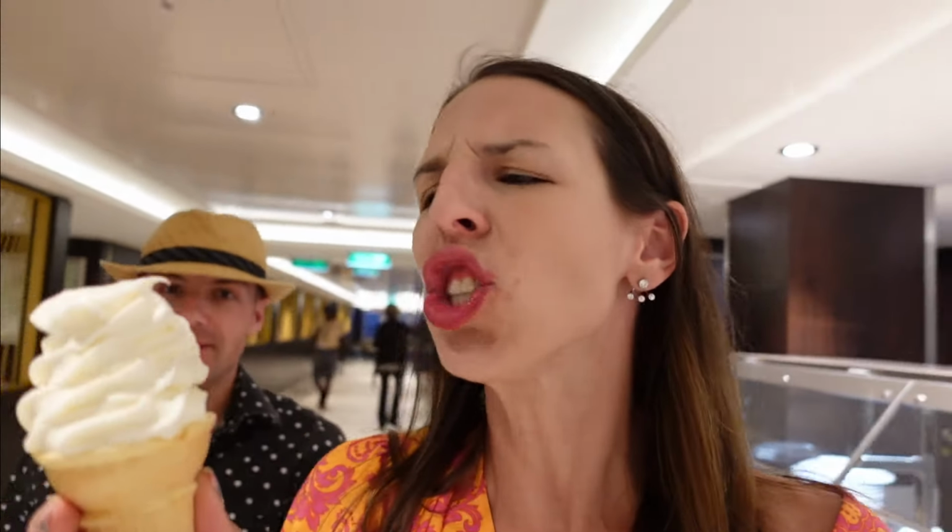Finishing with ice cream. Oh, you got chocolate ice cream on my vanilla ice cream. You got vanilla ice cream on my squirrel ice cream. Only my third of the trip. Ice cream has been it. Dinner one and two have been it.